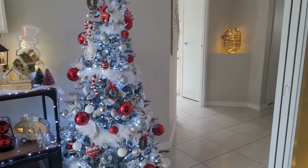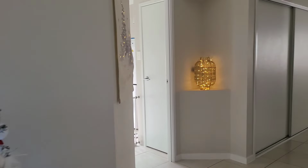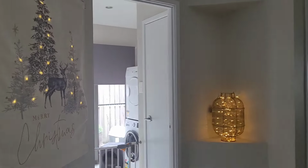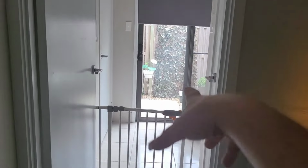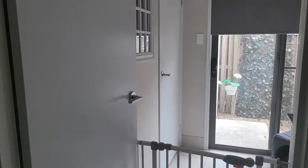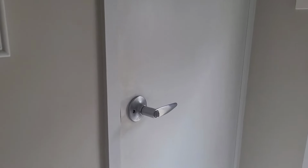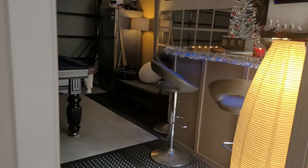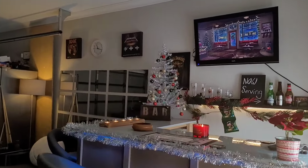And then if you walk out of the rumpus, you pass obviously this tree and then the picture. And then we've got the area where we do the washing and everything, and that's Baxter's area outside. And then we've got the garage. So I'll take you into the garage. So we do have, oh, I have Christmas music playing in here. I'm gonna have to turn that down.